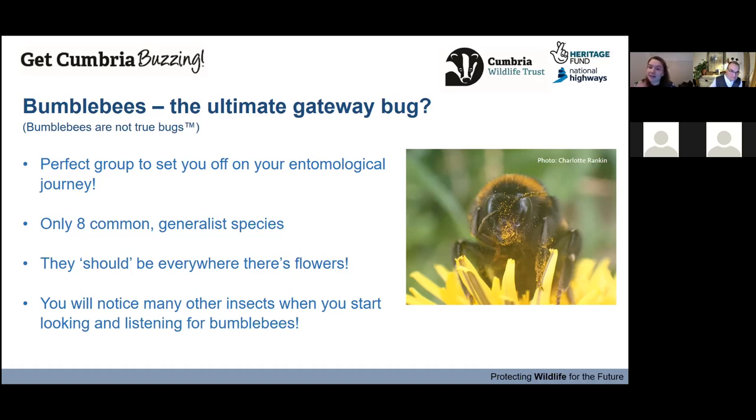And it's really helpful because there are eight species that are very common, and these are the ones that you'll see 99% of the time. So it's quite reassuring that you don't have to necessarily even learn all 24 of them straight away. You can focus on a smaller subset and then learn as you go. Another great thing about bumblebees is that they're everywhere, or at least they should be. So wherever you are, you can listen for and spot bumblebees. And while you're doing this spotting, you almost certainly will start to spot other things too, which is really wonderful.